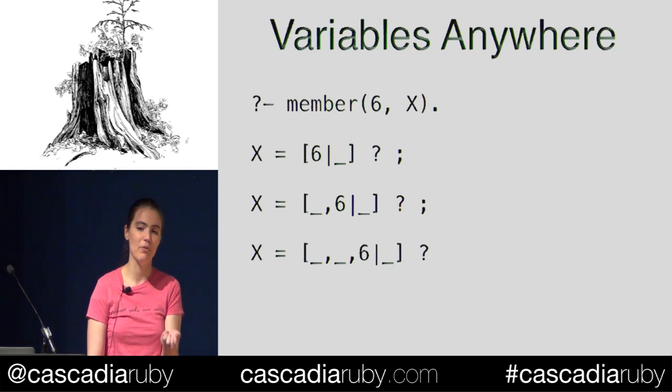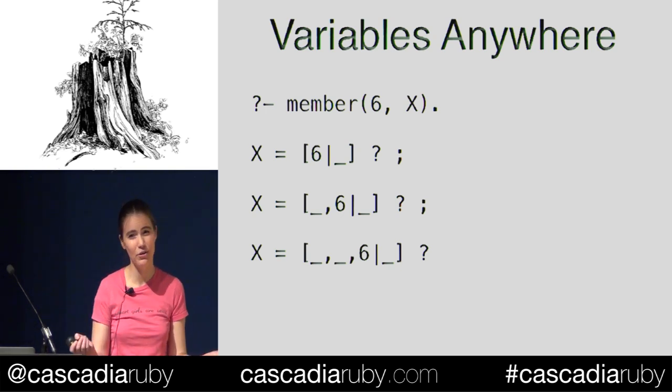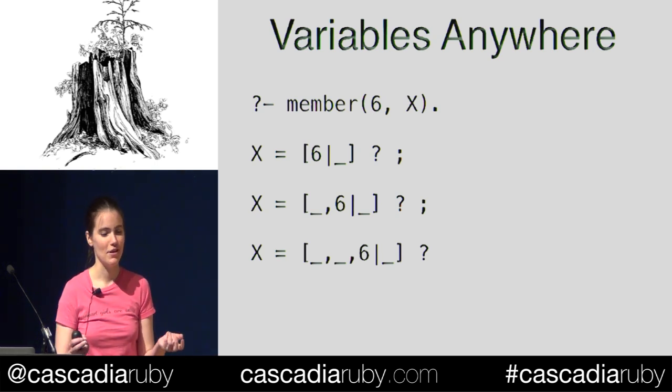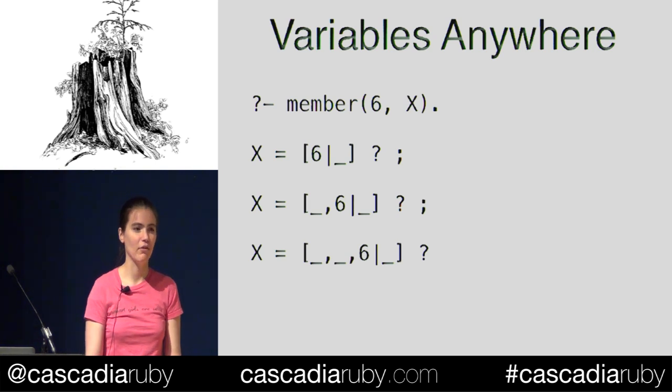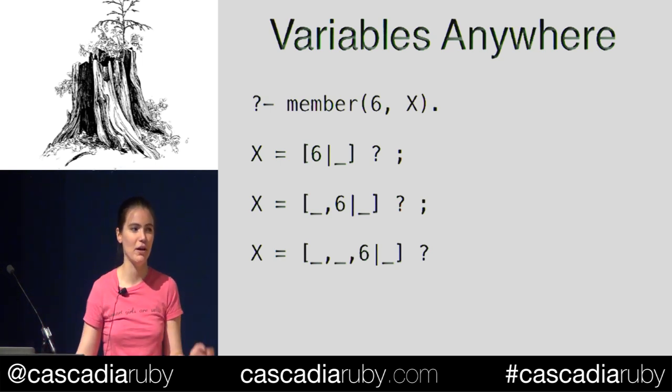So that line where I say member 6x is saying, Prolog, give me all of the lists in the entire universe that contain the number 6. And Prolog can do this. So the first answer it gives me is, okay, well, any list that has 6 in the first spot obviously contains a 6, and we don't care what's in the rest of the list, because if 6 is in the first spot, it doesn't matter what's in the rest of the list.